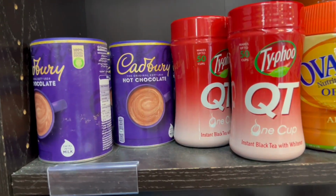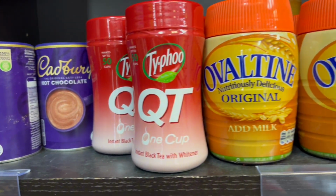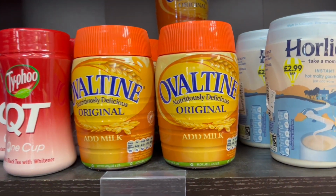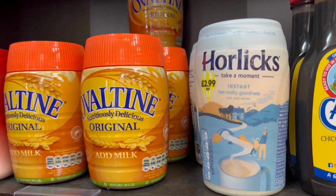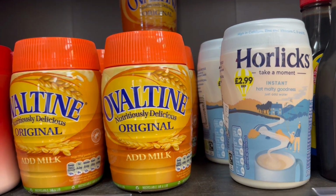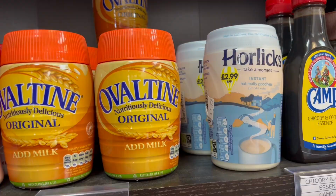Hot chocolate, and he recommended me this, but I was just looking at the rest, and the Ovaltine and Horlicks look very different from the normal Horlicks that I get, so perhaps I should just get one and try it out.